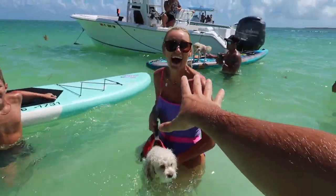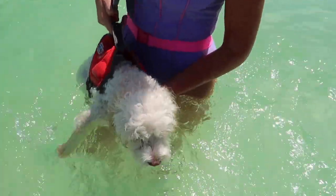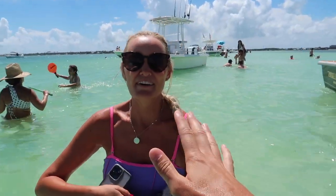All right, guys, we just got to the sandbar. Ben wanted to swim. He's wanting to cool down. It's a little hot out. Oh, good. Okay, but the ride over here, it was a little bumpy, and that's supposed to be the calm part. Yeah, it was a little bumpy, but it was beautiful.